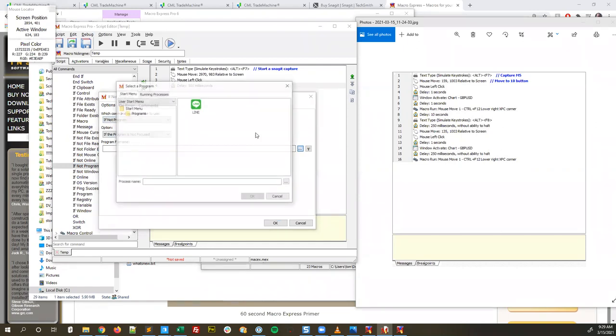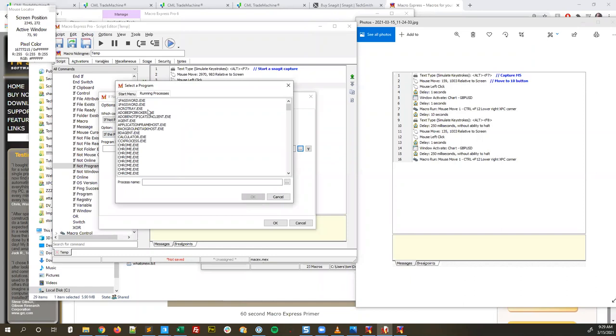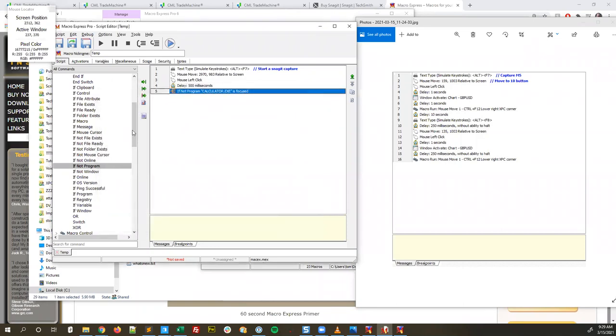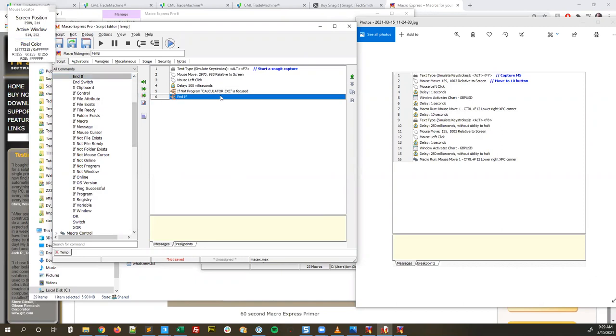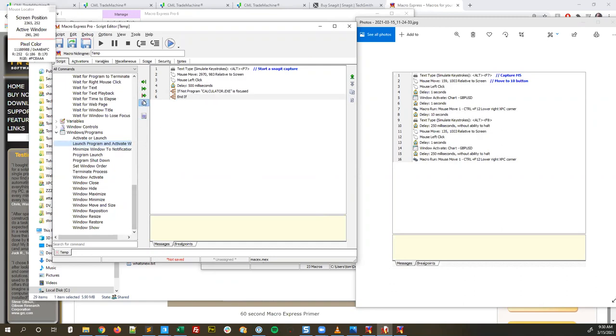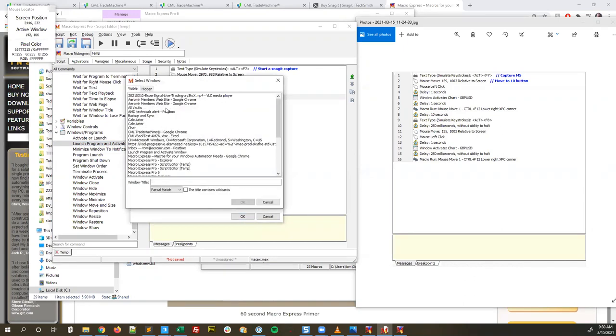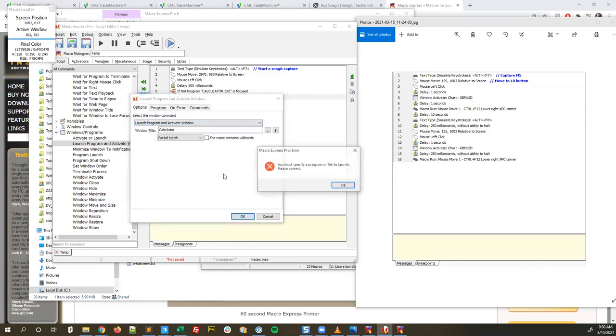So then I look for all the running processes. Just pick something that's working here. So if my calculator is not running, for instance, then I want to do something. And then I have an if statement, so I need a closing if statement, and then I can put something in between. So if the calculator is not running, then I want to launch a program. And let's see, I can probably find an active one, calculator. There we go. So I'll launch that. Oops. But anyway, you can see how it works.